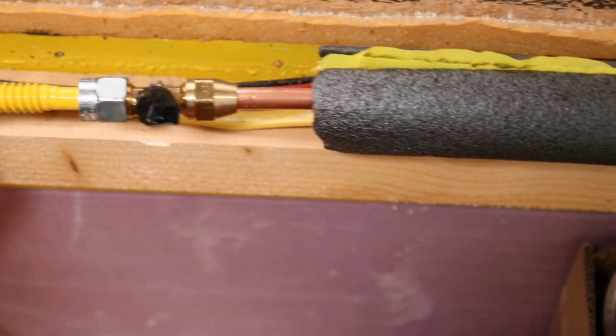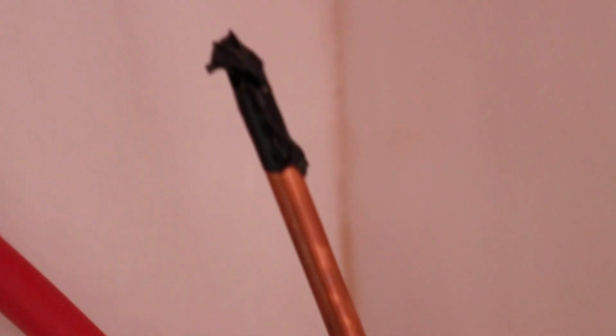Okay, so that's where we're going to wrap up this week's episode. We did get the gas lines run. We just have them running to cap them off. The next step to finish them is to actually run them to the stove and the hot water heater, and test the lines to make sure there are no leaks.